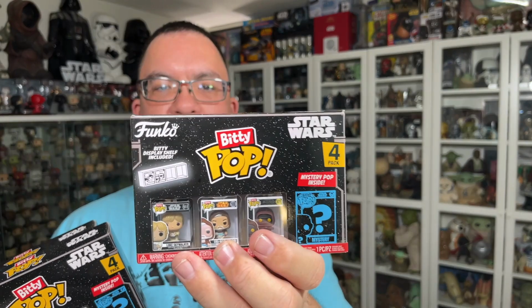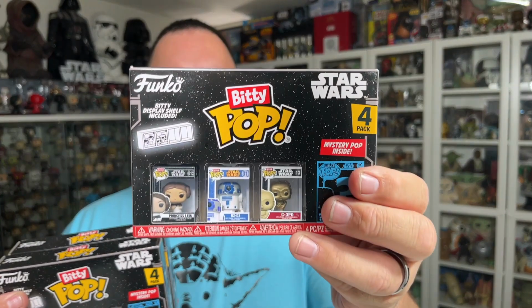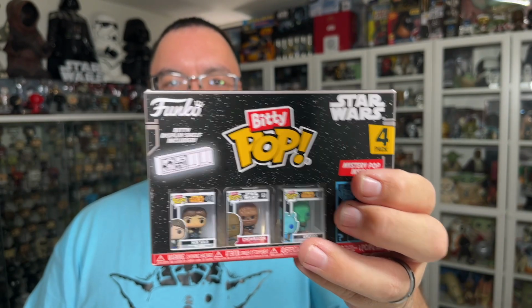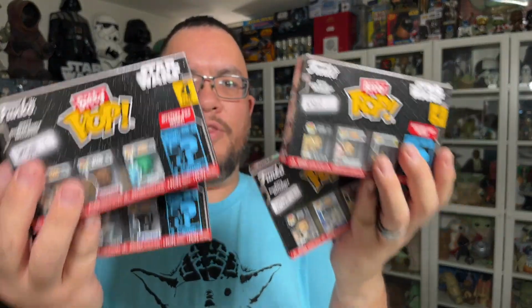So he sent me all 4 sets of the Biddy Pops here, the Star Wars Biddy Pops. You got the first set with Luke Skywalker, Obi-Wan Kenobi, and the Jawa. You got the next set with Princess Leia, R2-D2, and C-3PO. You have the third set with Han Solo, Chewbacca, and Greedo. And then you have the last set with Darth Vader, the Stormtrooper, and the TIE Fighter pilot. So really excited to open all of these up. I will be doing reviews on these 4, probably all in one video, so stay tuned for that.